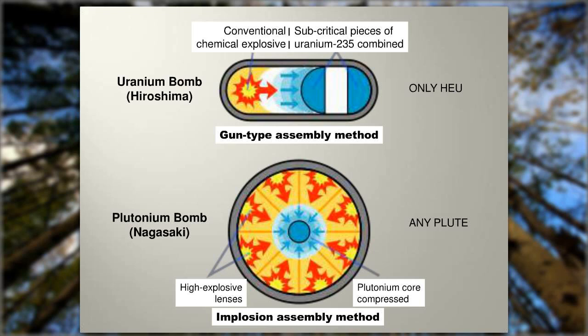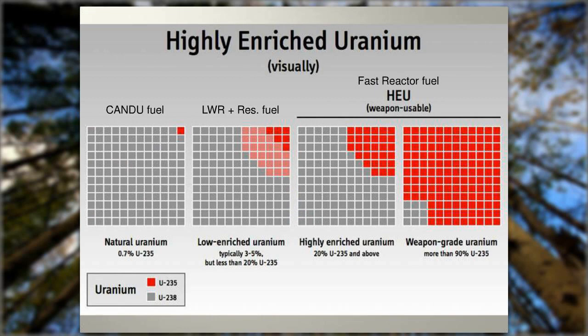Now, plutonium bombs are more complicated. You can't use the gun-type method. You have to use a more complicated method called an implosion assembly. But that's not beyond the capabilities of even a well-equipped terrorist group. Now, what is highly enriched uranium? Well, on the left in this chart, we see a symbolic representation of what CANDU fuel is like. It's only seven atoms out of 1,000 that are uranium-235, and that's really the fuel.